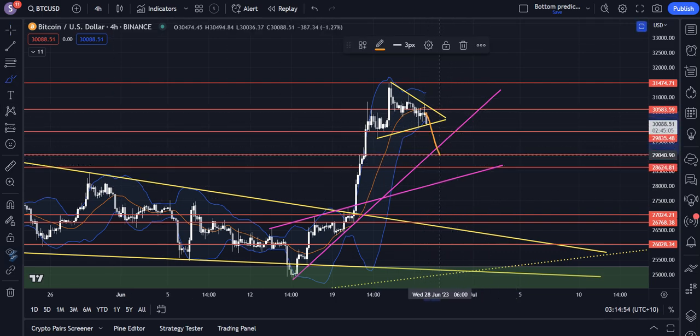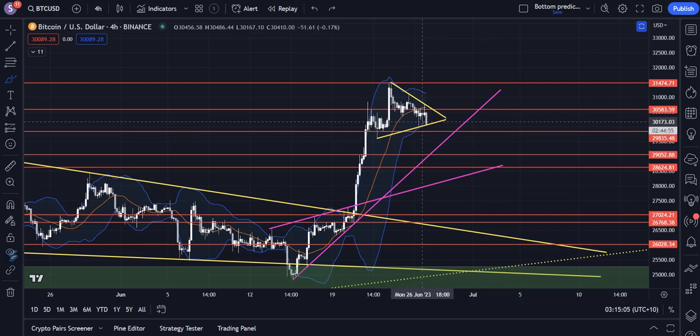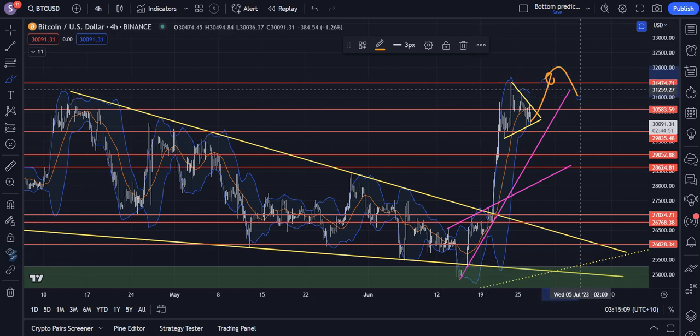From there, I would think we'd see a higher low. We'd probably bounce off this pink line here or something like that, and then go upwards from there. Okay, that's what we'd be looking for if we were to see the bearish scenario. If we were to see the bullish scenario, it's very straightforward. We just break upwards and break above 31.4k, and we probably flip that for support. So there's two scenarios.